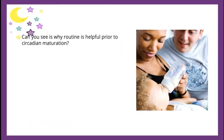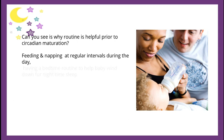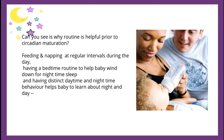So, can you see now why having a routine in place is really helpful prior to your circadian rhythm maturing? Because even though the body clock isn't governing what you do, your baby has gotten used to you doing things a certain way at a certain time. It's a neural pathway that you've walked over regularly, so it's now probably become habit, and it's really, really helpful, especially if you're feeding and napping at regular times during the day, and having your bedtime routine in place every day at the same time to help your baby to wind down for nighttime sleep. And if you're having distinct behavior between daytime and nighttime, this is how you can help your baby learn about the difference between day and night before the circadian rhythm matures.